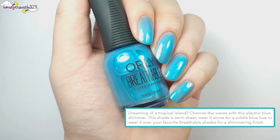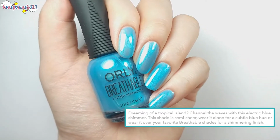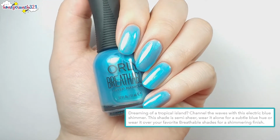Dreaming of a tropical island? Channel the waves with this electric blue shimmer. This shade is semi-sheer. Wear it alone for a subtle blue hue or wear it over your favorite breathable shades for a shimmering finish.